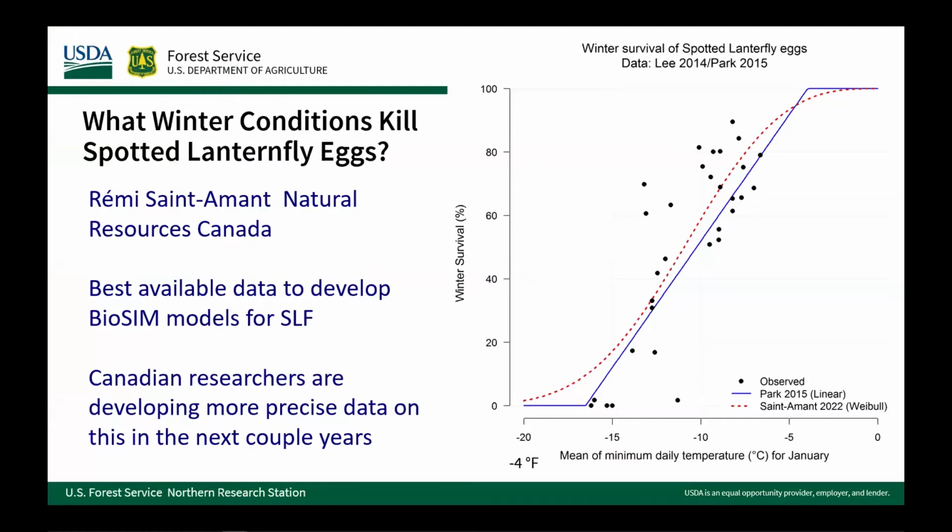So to kill egg masses in nature, what are the winter conditions that are likely to kill them? There's still some work going on to determine what the supercooling point is, the temperature at which, if they're exposed to that temperature, everything's going to die, and it doesn't have to be exposed for long periods of time. That work is still going on. But this graph shows you that if you get mean daily temperatures in January that average somewhere around -4 Fahrenheit, which is -20 Celsius, then pretty much all the eggs are going to be dead. And it's a more or less linear relationship. So the colder the January, the more likely you're going to have the eggs not survive.